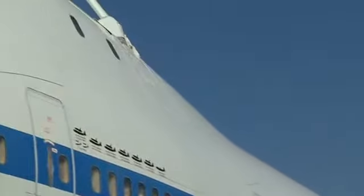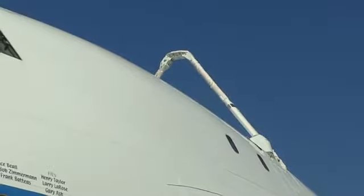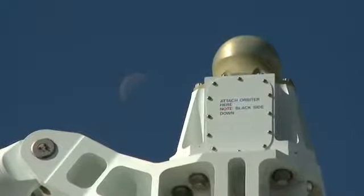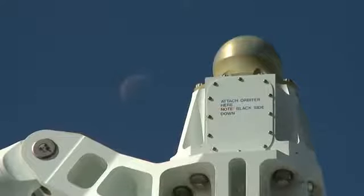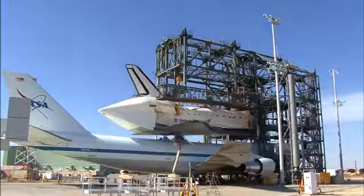In the front, there's a small tripod adapter fitting that mounts to the structure that's been added to the shuttle carrier aircraft. Somebody made kind of a joke, although it's relevant. By the aft attach points, it says, attach orbiter here, note, black side down, which of course is the black for the tile also. It's kind of a joke, to make sure somebody doesn't put it on the other side down.